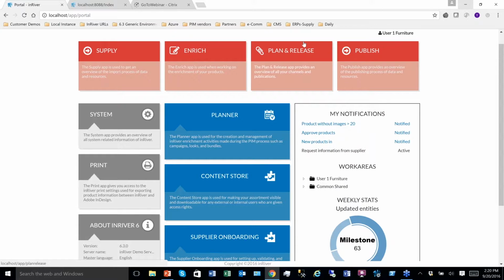So if you remember a couple of slides ago, I had one that shows supply, enrich, plan, release, and publish, the 4 core apps. They're right here. You can click on each one of them and start basically working with the system. And I'll go through them in 1 minute.